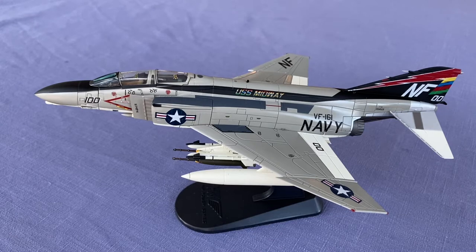The McDonnell design was therefore reworked into an all-weather fighter-bomber with 11 external hardpoints for weapons.